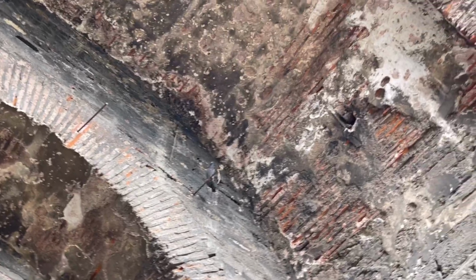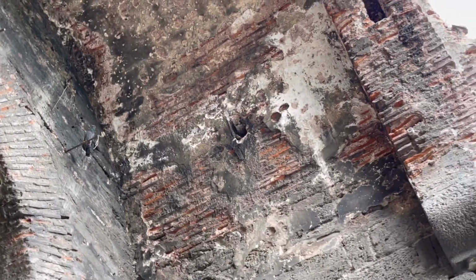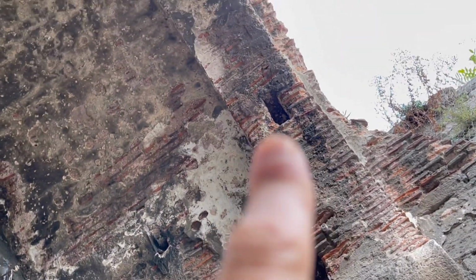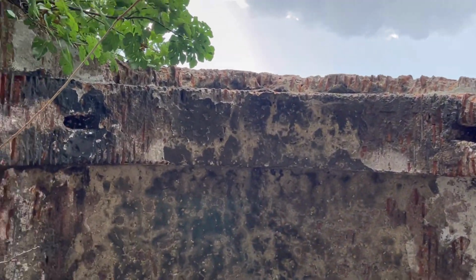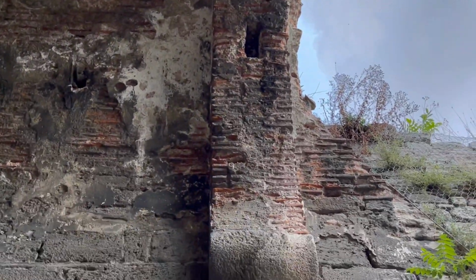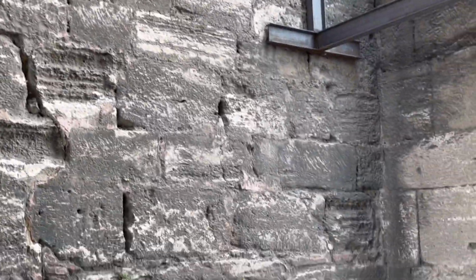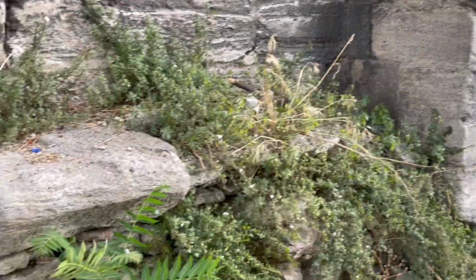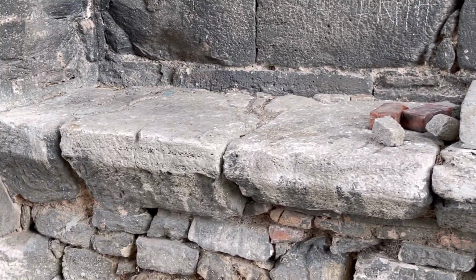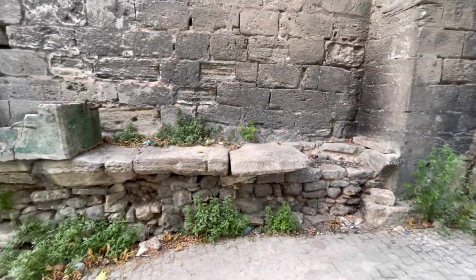Okay, there's a canal right there, a tube, and then there's the anchoring points of some kind of structural gate or something, I don't know. And then there's the wall itself. And right here there's something like a sitting point, or I don't know what this could be used as. There you go.